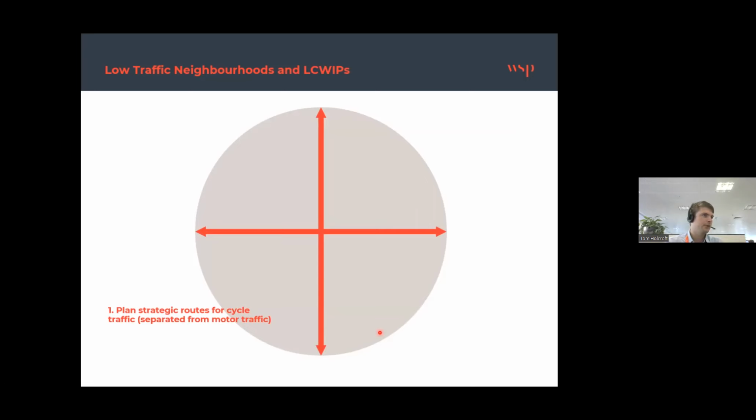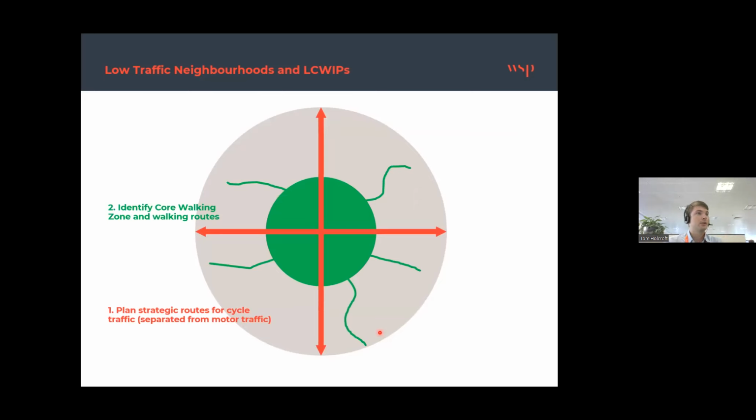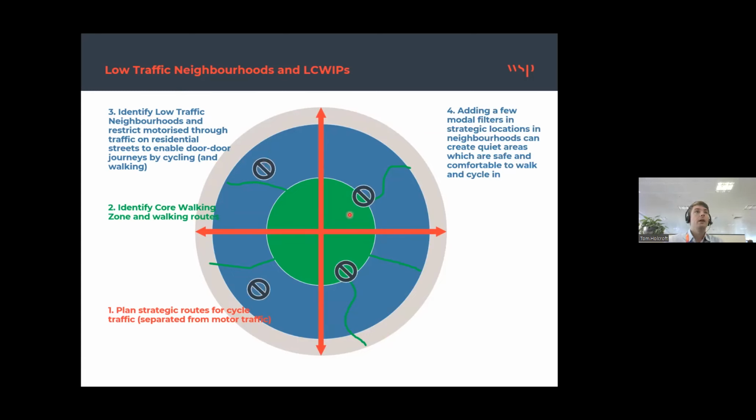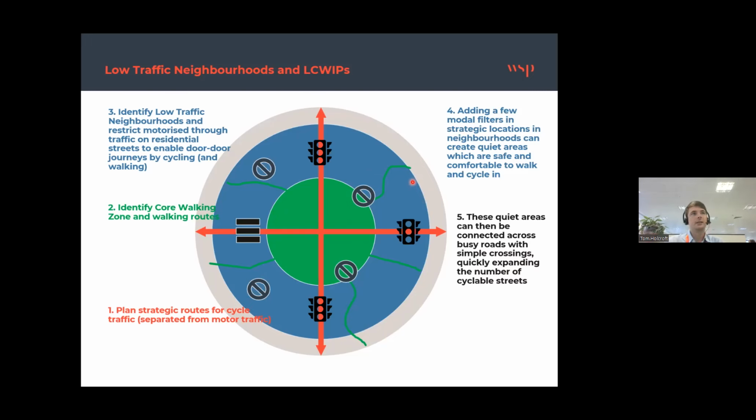So if you've got your strategic routes for cycle traffic in an area, you've got your core walking zone and your walking routes to that, then between those strategic areas, you might be able to identify some low traffic neighborhoods. You might want to restrict motorized through traffic on those to enable door-to-door journeys by cycling and walking. That's enabled by adding a few modal filters in strategic locations to create those quiet areas, and then connecting them across the busy roads with simple crossings. And that quickly expands the number of cyclable streets.